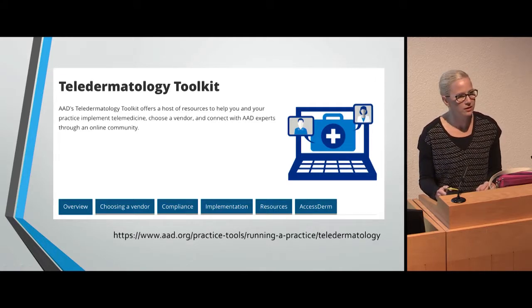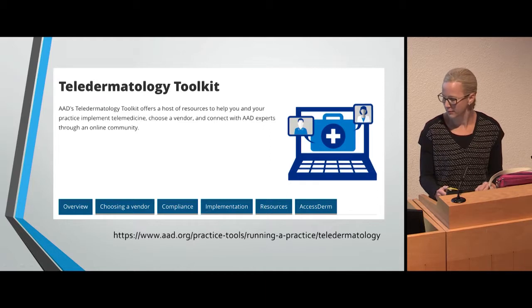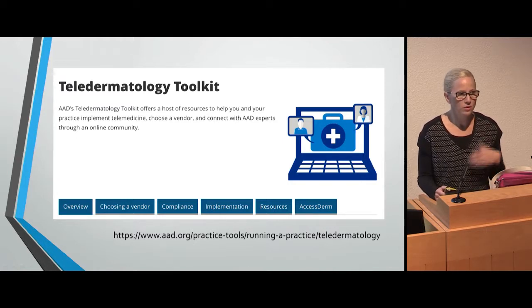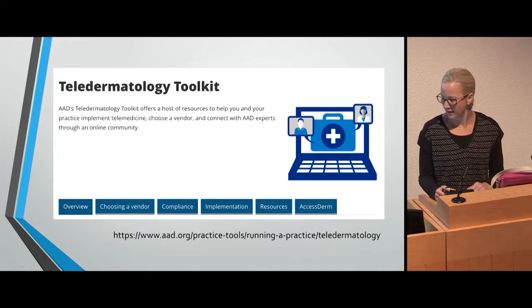Access Derm is our volunteer platform, so we've implemented this. It's the AAD's platform. We've implemented it in 15 clinics in Philadelphia. It's a free mobile and web-based teledermatology platform for underserved patients. It's in the city health clinics in Philadelphia, and it's free to all of our members who want to implement it.